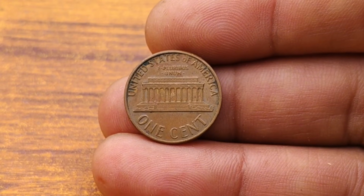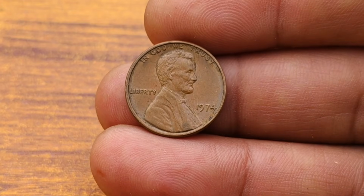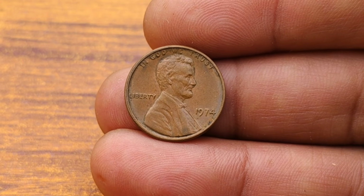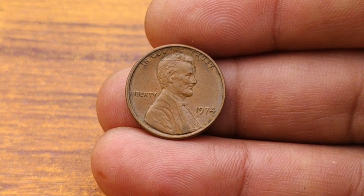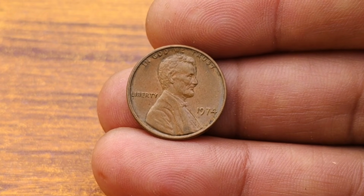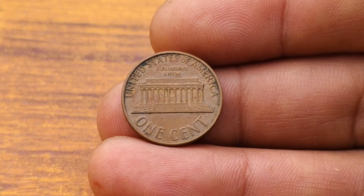The year 1974 is particularly interesting because it was during a time of economic change in the United States. Rising costs of materials like copper led to discussions about changing the composition of coins. But how does this affect the value of your 1974 penny today?